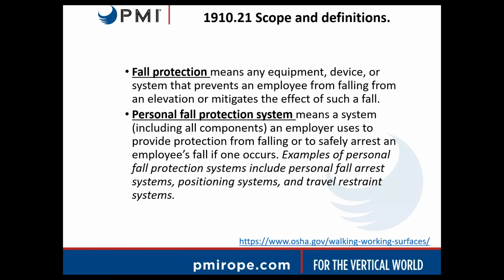What this means is personal fall protection systems are a type of fall protection. So it's almost like a subcategory of fall protection. Inside of that, fall arrest, positioning, restraint, rope descent systems, rope access even, are types of personal fall protection systems.